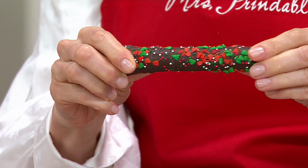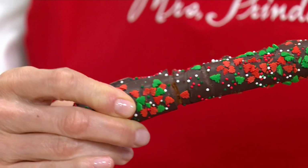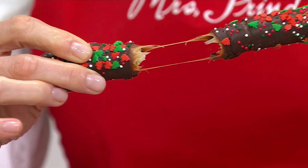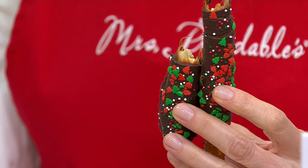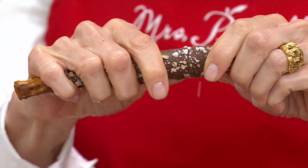Now, Mrs. Prindables is that marvelous company that brings us these beautiful and delectable treats for all occasions. But at Christmas time, they do something extra special. They do pretzel rods. Well, this year, something that is brand new. First, you're getting 18 pieces. That's not what's new. What's new is the caramel.